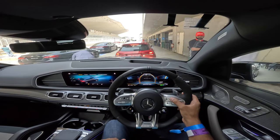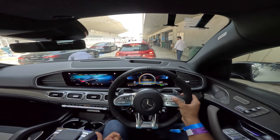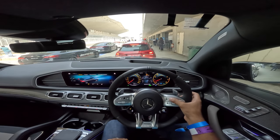So let's quickly change the cluster mode, because obviously tachometer is the most important thing in the world right now. That's the reason I don't like electric cars, because there's not a proper tachometer. We're going to get into sport here for the cluster mode. Oh my god, that's nice. So it's telling me the boost and everything in the center. We don't want to know the boost. We want to know what is the speed which we are doing. So I'm just going to come into that.